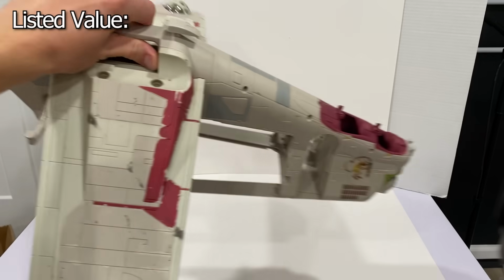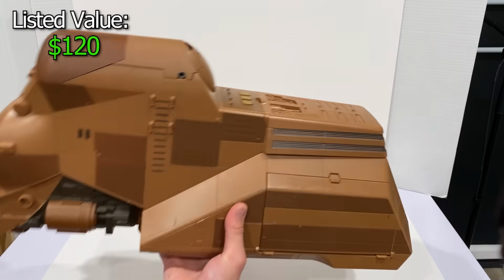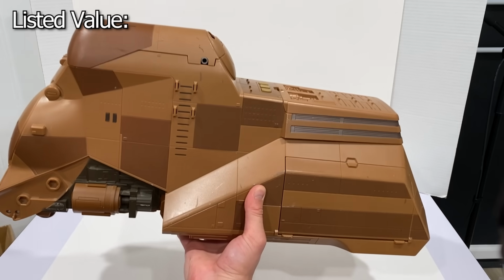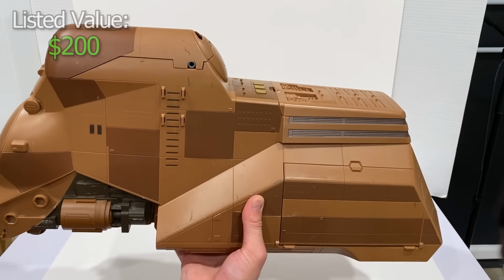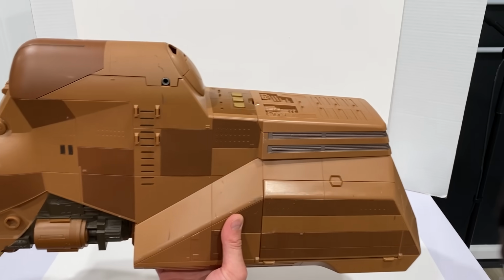This Republic Gunship for $120, and then this Federation Multi-Transport for $200, making it the highest listed item of the week and the heaviest as well. So I'm gonna put it down.